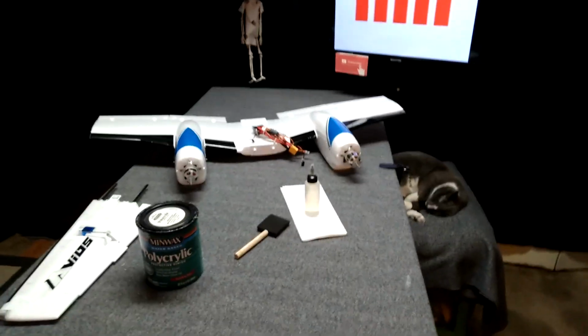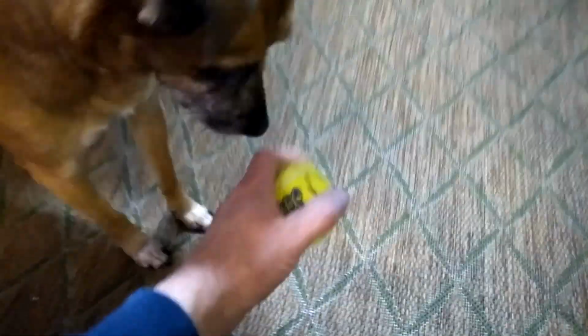Oh, I need to show you the squeaker ball. Hang on. All right, so I got it in my hand. It took me a minute to find it. There's Brutus. There it goes.